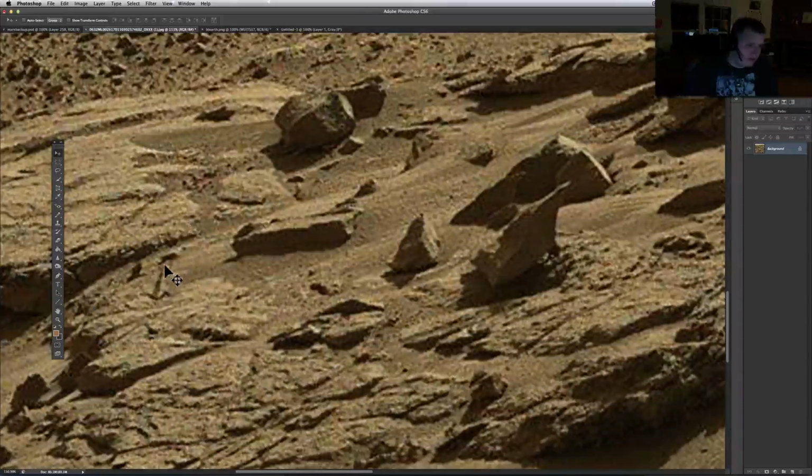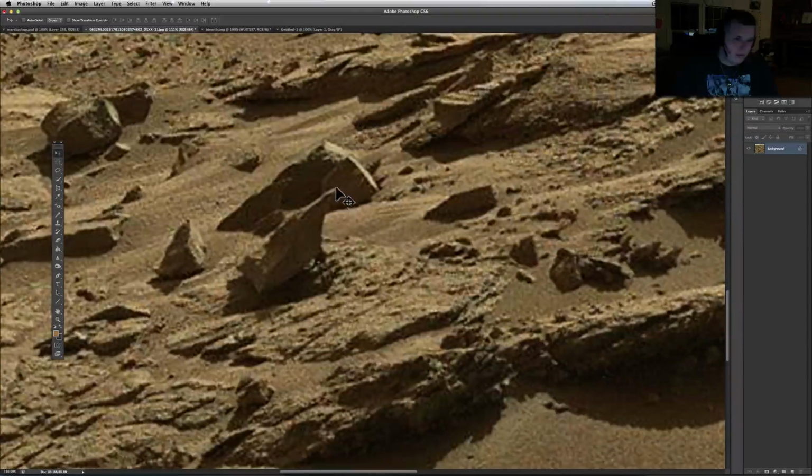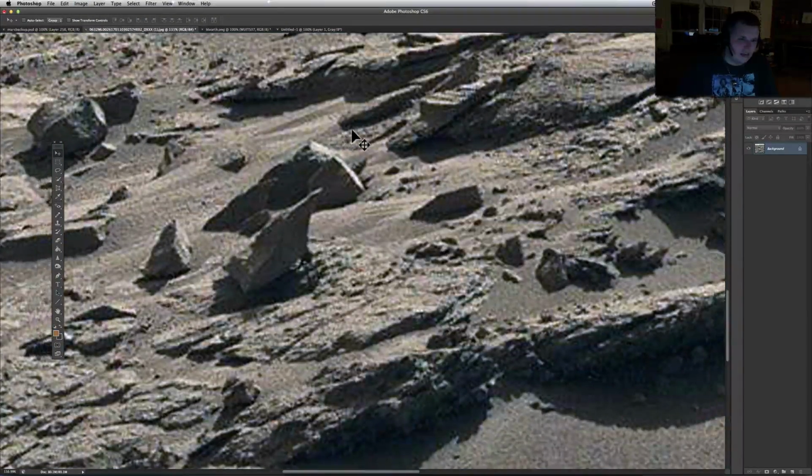Also, I thought that this right here, this divot, this kind of trench deal, was kind of interesting. And then, of course, you've got this little rock next to it, which is also next to this right here, which is a kind of weird shape. And then down here, it looks like the sun's coming through at a weird angle. Let me do the auto color like I usually do. That does seem to bring it out a little bit more.